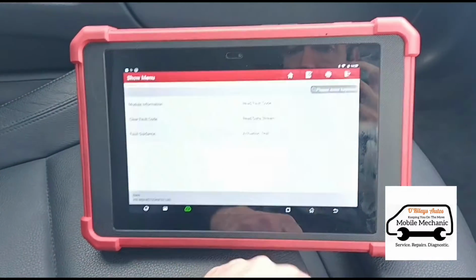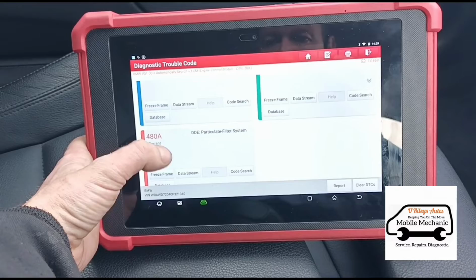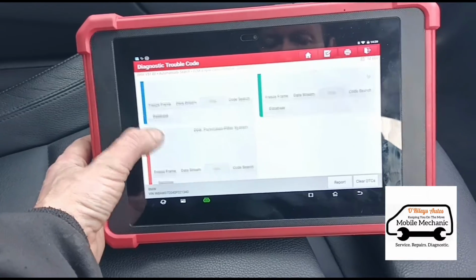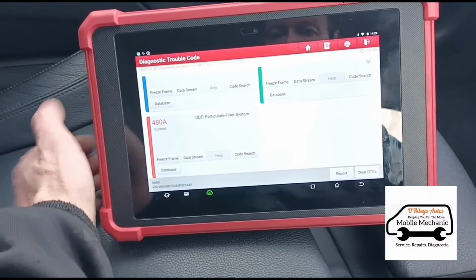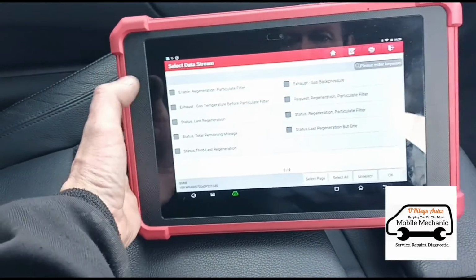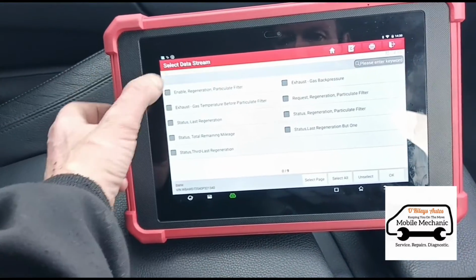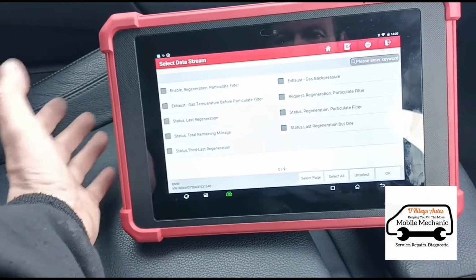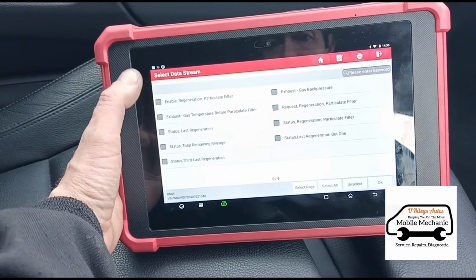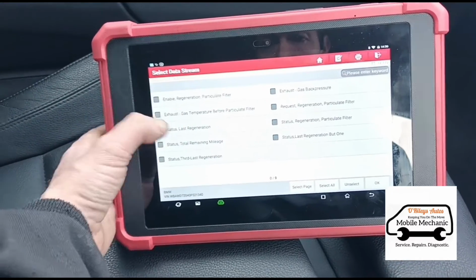We did clear some of the codes just because we were having a look. Well, we've got most of them back. We've got the 480A, the 4D00, and there was a 481A as well. It's just saying the particle filter is full, basically. So that's the only data stream that we can get on the DPF. I can't get any sort of soot contents on this one. That's just irrelevant anyway. The main thing is the pressure, and the pressure is high. We've got 50 millibars on idle, 350-ish on full revs, 250 to 260 on 3000 RPM, so we need to get those figures lowered down.